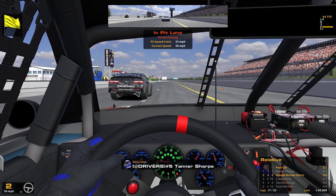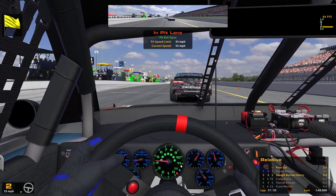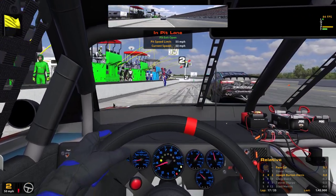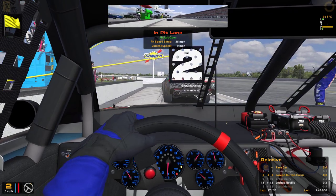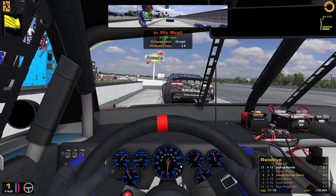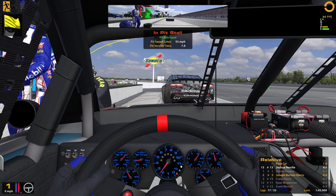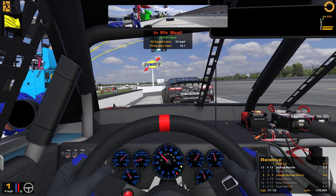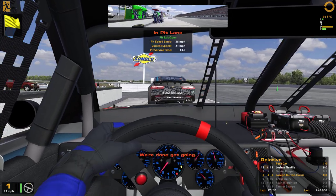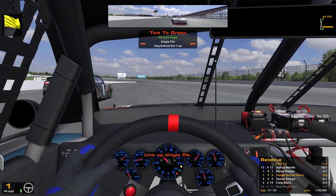Oh, nailed it the second time round. If anyone else will take it too tight now. Doesn't look like it. We're done. Get going. Line up single file.